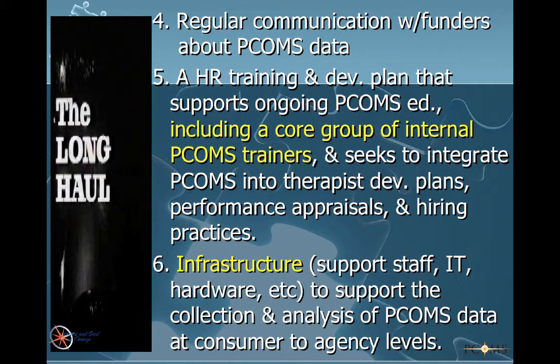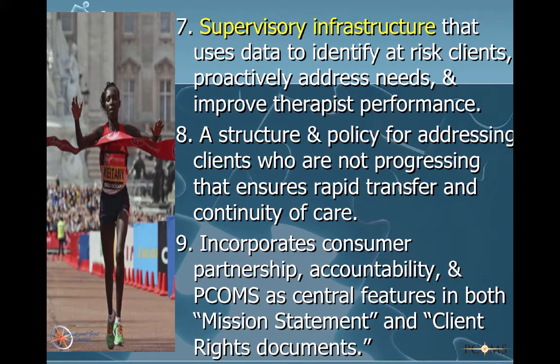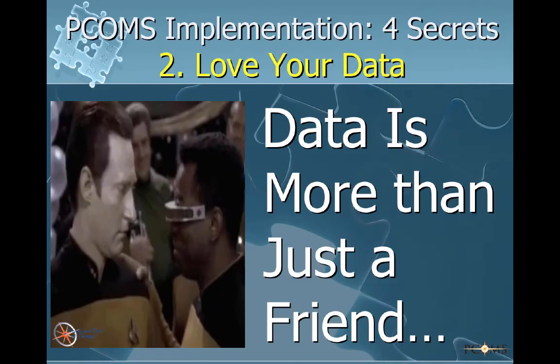One of the very important aspects of PCOMS is collection of data and analysis of the data. So you got to start thinking about the infrastructure it will require to make that happen. And of course, the most important thing, perhaps, is that you have a supervisory infrastructure that uses the data to identify at-risk clients and proactively address the needs and improve therapist performance along the way. This is a quality improvement strategy at the individual therapist level, at the agency level, but that all happens via supervision, which I will talk about in more detail in a little bit.